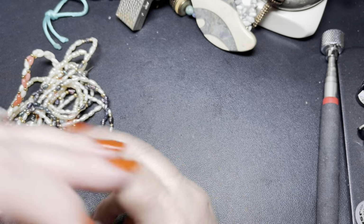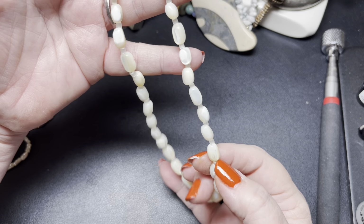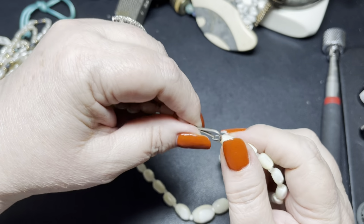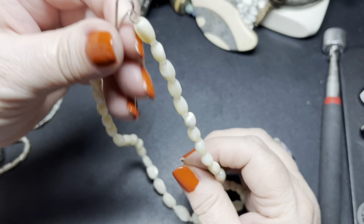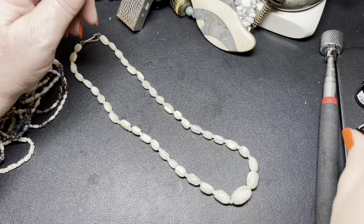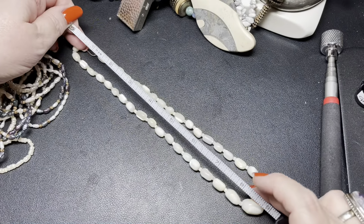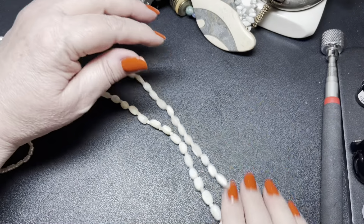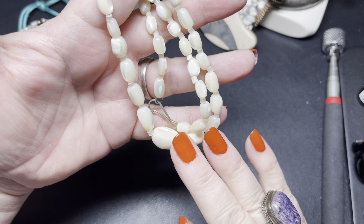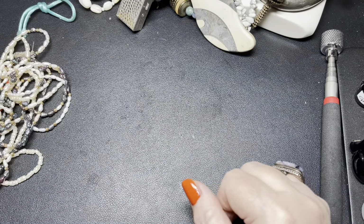Then we have some pearl and mother of pearl. This one is mother of pearl. Isn't that pretty? And it has little acrylic beads in between as spacers. It's on a shepherd's hook, and it is graduated, gets bigger right at the bottom. It is 18 inches, and on the mother of pearl beaded necklace, I'm gonna say let's do $7.